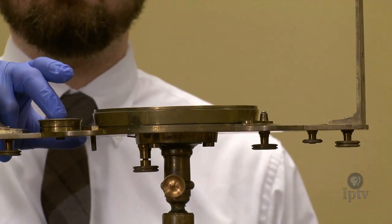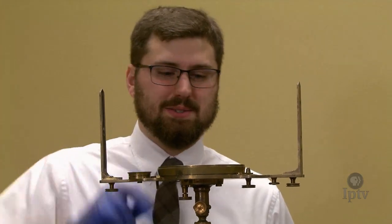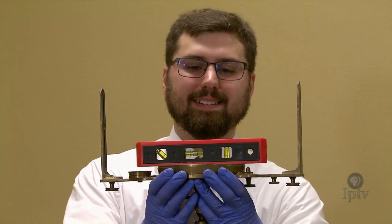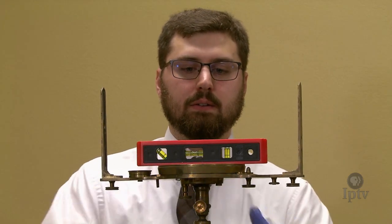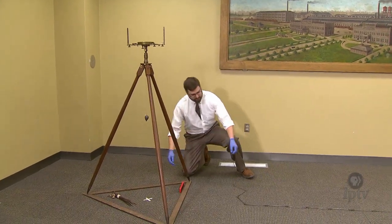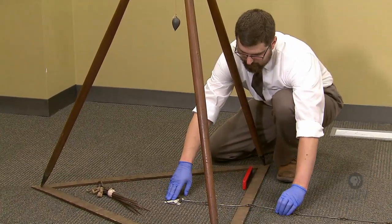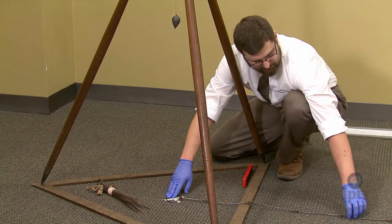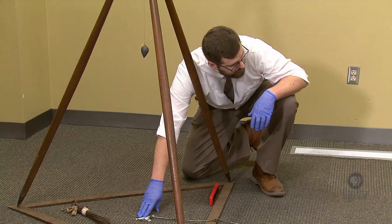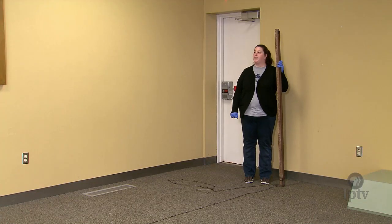Now, there's a little bubble level here that Charles Mullen would have used, but the liquid inside has since dried up. So I'm going to use one that I brought from the wood shop. The next step is to measure our distance with the end of our line using the surveyor's chain. Chain begins at our known point, and the surveyor's assistant, Sammy in this case, pulls the chain all the way to the end point. What's the length? The length is 32 links.